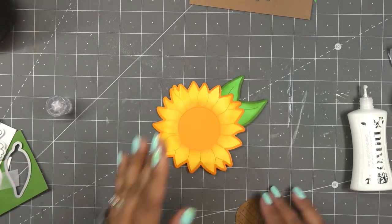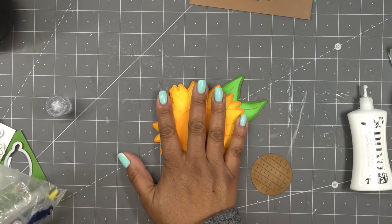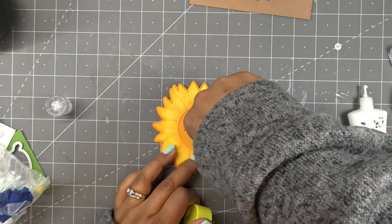I'm gonna hold that down for a little minute. And then I'm just gonna pop this on. So supposedly that was gonna be quick. I think that was kind of quick for a little card. And then of course you can add a little sentiment or just have a shaped card or stick this on a gift or something. I think that'd be really cute.